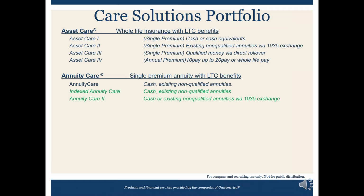So even within that portfolio of plans, we have Asset Care being the life contract, and real clever marketing people there, Annuity Care being the annuity-based solutions. But again, stressing here that it's not about growth, it's not really about income to live on. It's all about the long-term care benefits you can achieve with our contracts. But as a result, you pick up some substantial tax advantages you otherwise wouldn't get.